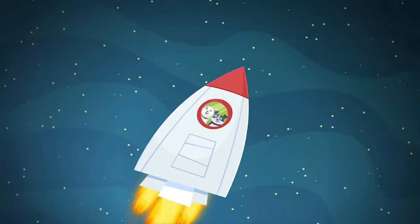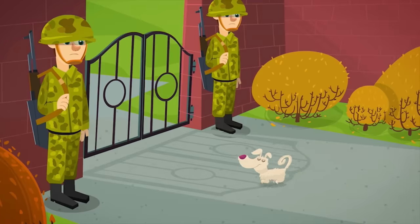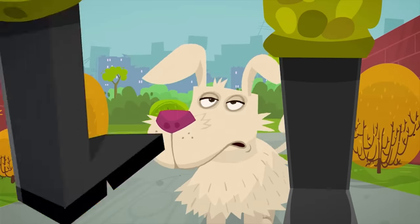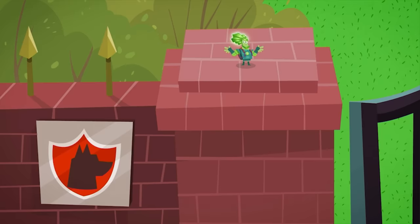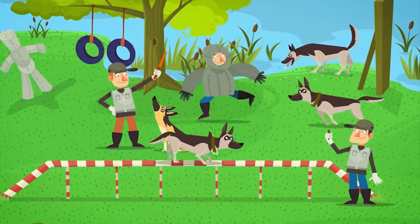And that's not all. Dogs went up into space before humans. But don't think that dogs are just given these jobs. Oh no, like humans, dogs study for a long time before they're allowed to take on serious work.